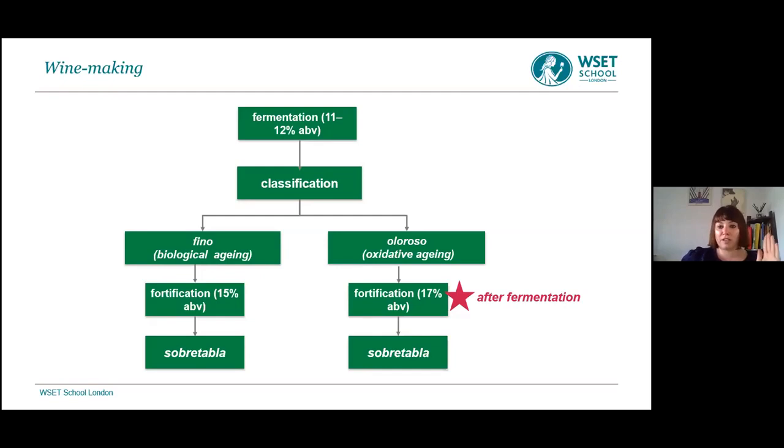So is this sherry going to be a fino, or is it going to be an oloroso? So at this point, we've just got two routes for it to go down, fino or oloroso. And how the wine then becomes a fino or an oloroso is down to the fortification. Now, the fortification happens after fermentation. When we teach about fortified wines, we talk about port a lot, okay? Again, fortified wines are fortified often to make them stable for long journeys. It's no coincidence that lots of fortified wines are matured or produced by the ocean, on islands, etc.